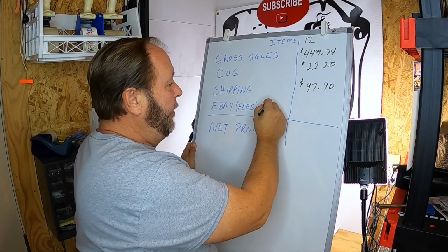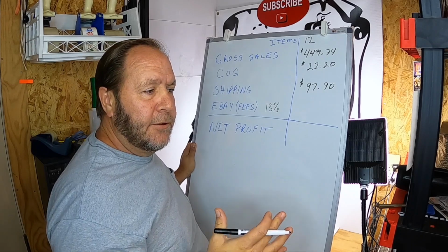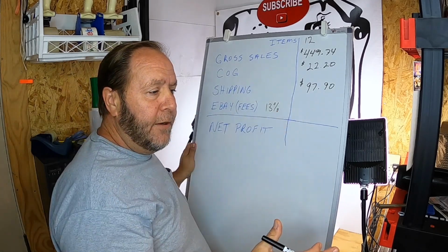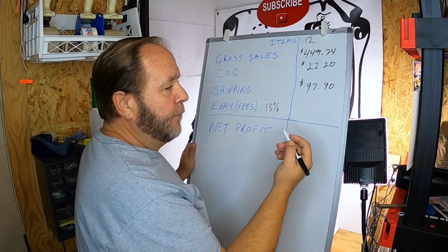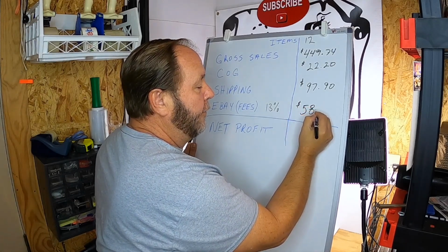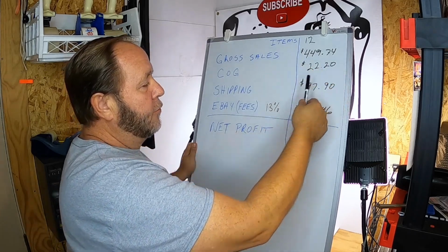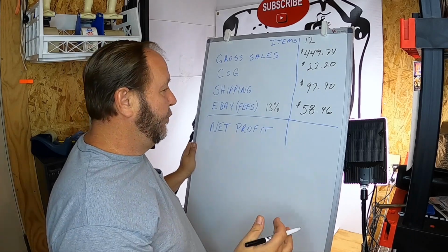The eBay fees, eBay charges roughly about 13%. Now, some items that you sell, like automotive or music, are a little different. But if you just say 13% for their total fees of listing fees and selling fees and everything, that just about covers it, and it's just about correct. So that came out to $58.46. So eBay fees are generally pretty high. Out of almost $500 worth of sales, they're going to take out almost $60. So you can figure out the math real simple on that too.